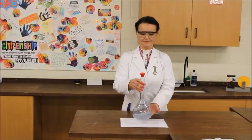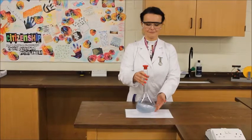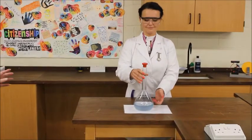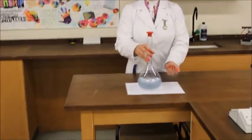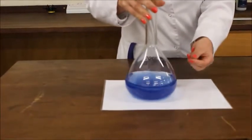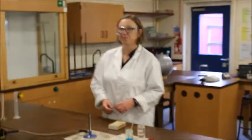Now this looks a little bit like magic, but it is in fact just chemistry. We take a liquid that is almost colourless, give it a shake, and it turns blue. Now, as I say, it's not magic, this is chemistry. There we go. If you want to know what's happening, then you'll have to come here and we'll explain it to you.